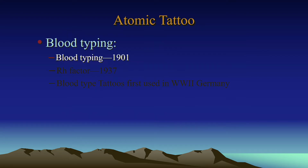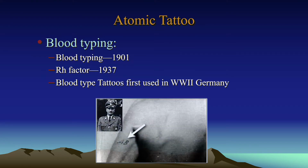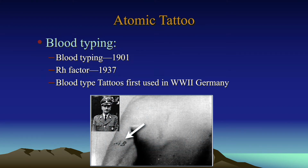Blood typing was first developed around 1901, and Rh factor determinations appeared around 1937. Blood type tattoos were first used in World War II in Germany. And many of the soldiers were tattooed with their blood type on their arms, so in the case that they were injured, they would be able to quickly determine what type of transfusion the patient would require.